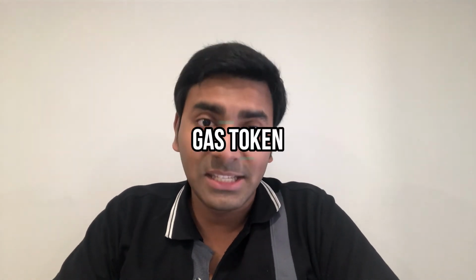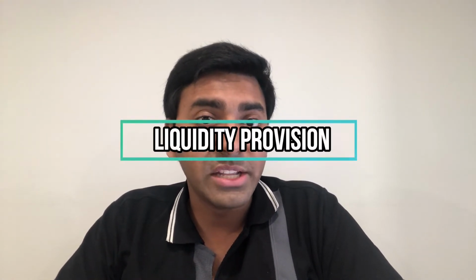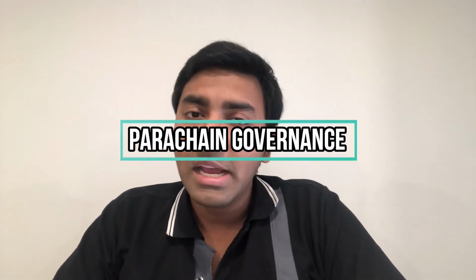So, what are some of the main use cases of the GLMR tokens? GLMR acts as the gas for powering the Moonbeam blockchain. So, similar to Ethereum, if you interact with any of the dApps on top of the Moonbeam blockchain, you need to pay gas fees in the form of the GLMR tokens. Apart from just acting as a gas token, GLMR also acts as a token that allows for liquidity provision incentives to be earned with multiple DEXs or dApps on top of the Moonbeam blockchain. You can also use the GLMR tokens to stake within their platform to earn interest or staking rewards from your staking pool. You can also use the GLMR tokens to participate in governance mechanism within the blockchain in order to vote on proposals and pass proposals within the blockchain as well, right?